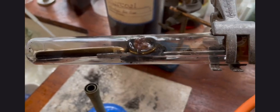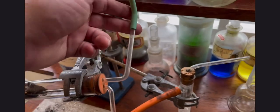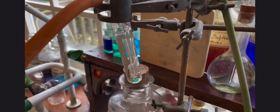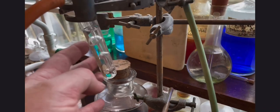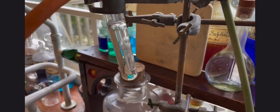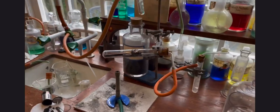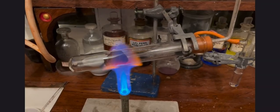As you can see, we've already done that previously. And then the NOx, as in the nitrogen oxides, will pass in through this tube into the water, and we've got an indicator in the actual experiment to show what's going on, whether it turns from alkali to acid. And that test tube would contain, after the experiment, a mixture of nitric acid and also ammonium nitrate. And so let's run the experiment.